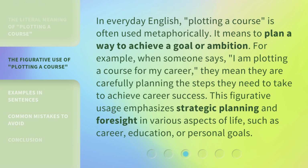In everyday English, plotting a course is often used metaphorically. It means to plan a way to achieve a goal or ambition. For example, when someone says, "I am plotting a course for my career," they mean they are carefully planning the steps they need to take to achieve career success. This figurative usage emphasizes strategic planning and foresight in various aspects of life, such as career, education, or personal goals.